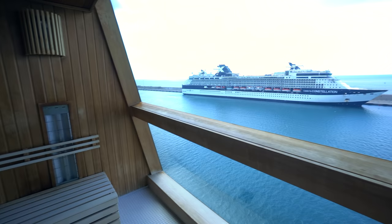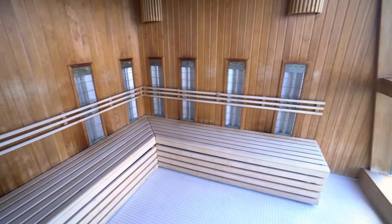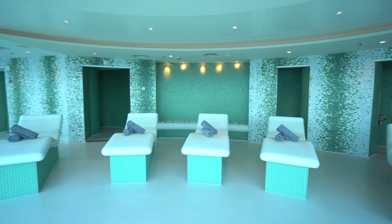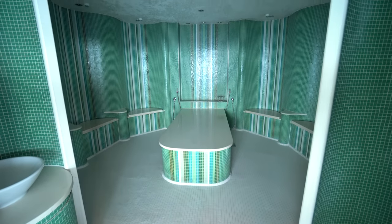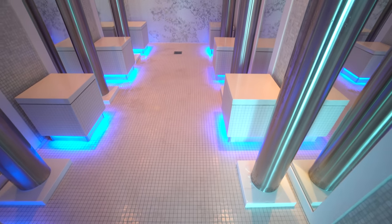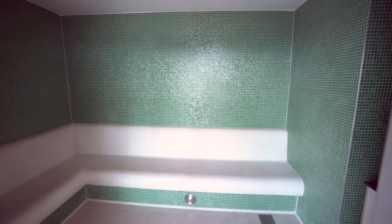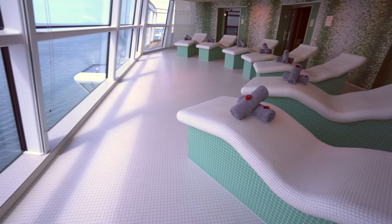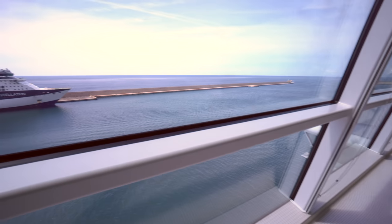Seen here with a fantastic view of the Celebrity Constellation is the Persian Garden, including a dry sauna, marvelous heated tile beds, a steam room currently turned off here to make it easily photographable, a refreshingly cold chill room, bonus aromatic suite, and even more tiled recliners with an irresistible view.